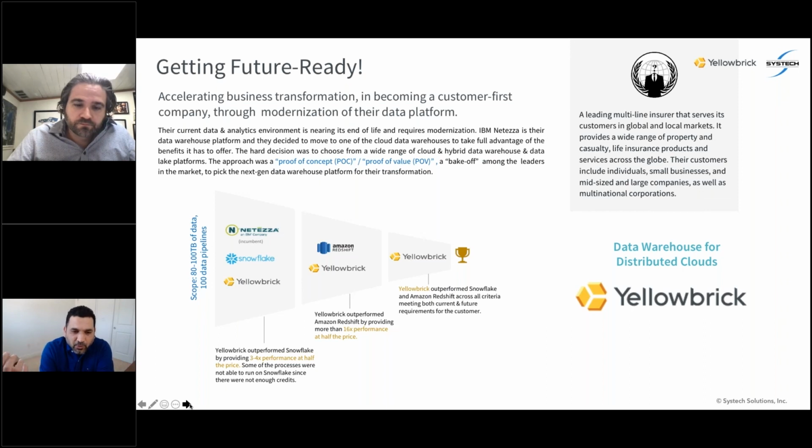And the approach they took was pretty simple. Hey, let's take a look at all the leading players in the marketplace. Let's do a proof of concept. Let's do a bake-off, if you will. So we started with that, and this was again a joint venture with Systech and Yellowbrick. We scoped out a portion of their environment for a POC. About 100 terabytes of data, 100 data pipelines to move over.